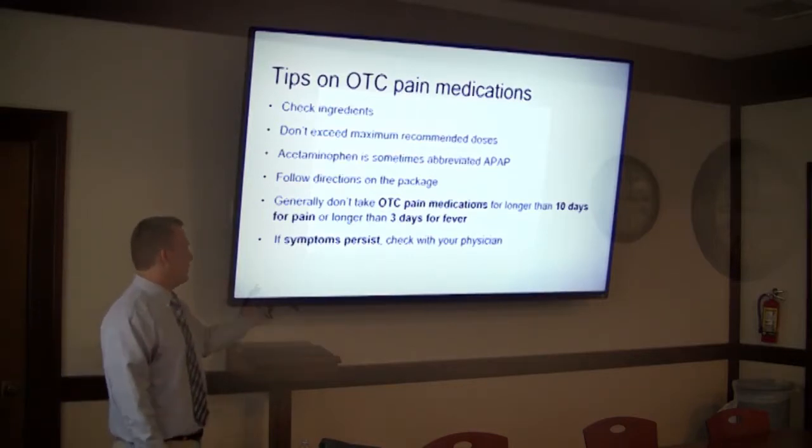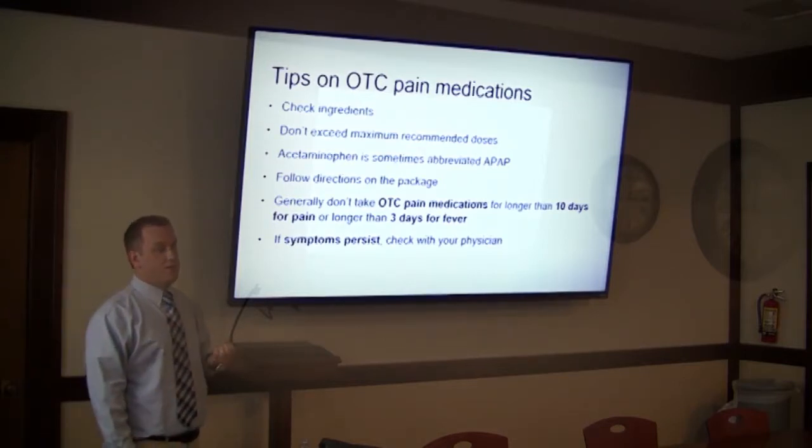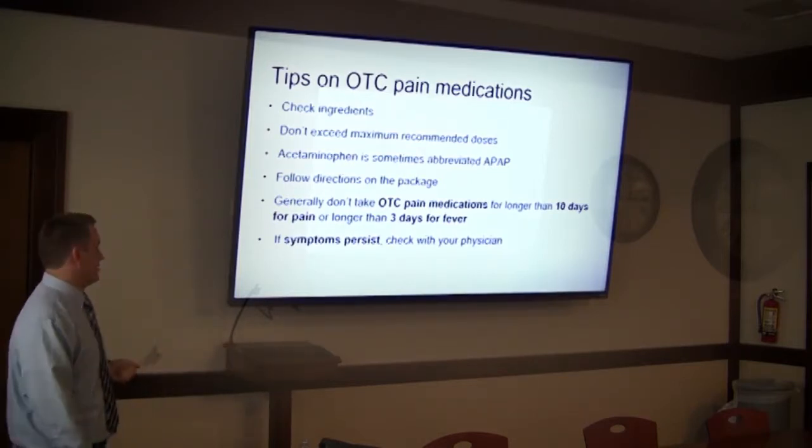Similarly, if you're using this for fever greater than 3 days, there's probably some sort of infection or something going on that you need to see a doctor about. You can't just be treating these by yourself.